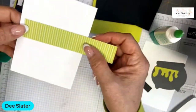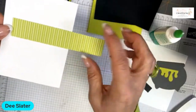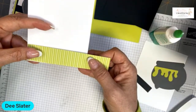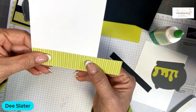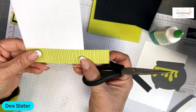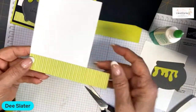Sometimes when I cut my paper and then I cut my other elements, I can be off just a little bit for whatever reason. And so this way, if you cut it just a little long and don't put too much adhesive on the back side of it, what you can do is turn this over and cut it exactly. So I'm going to do that first with that.